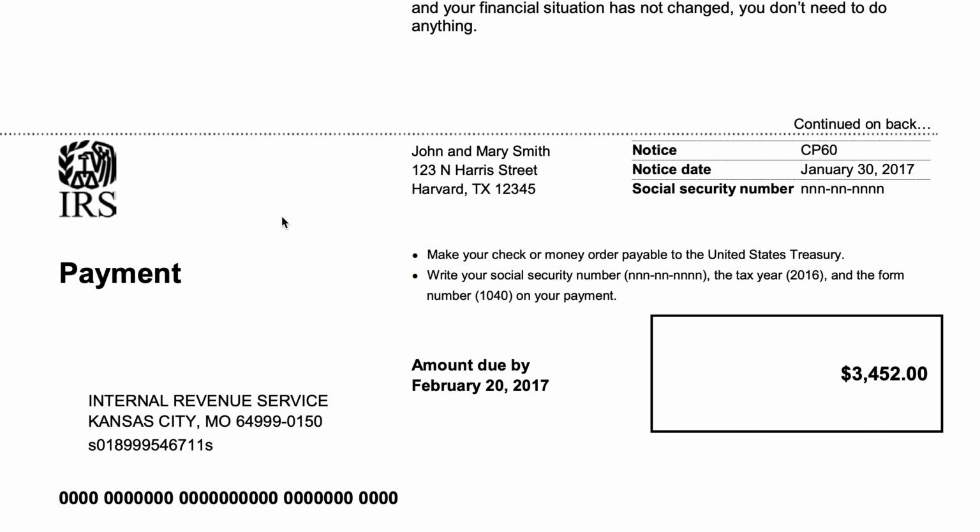So pay attention, and to be honest, just think of this as a good general rule of thumb. Use this address on the payment voucher when you're mailing in a payment. If you're sending in written correspondence with your payment voucher, be sure to include your social security number, tax year, and form number on any of your related correspondence.